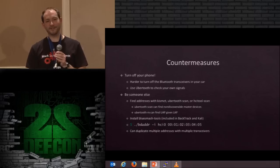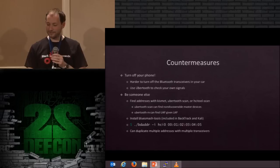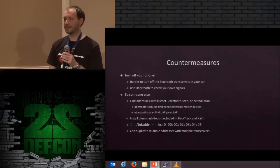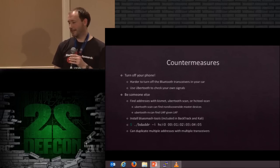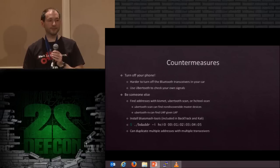If this is being used as a surveillance system, if they are tracking people this way, I can lay a false trail. And with my one device, I can lay a false trail of as many devices as I want. If I know somebody's car has got 5 Bluetooth devices in it, that's fine. I've got a hub. I can plug in multiple transceivers and leak all the data I want. And so yeah, you can duplicate multiple addresses with multiple transceivers. So that's where my current state was.